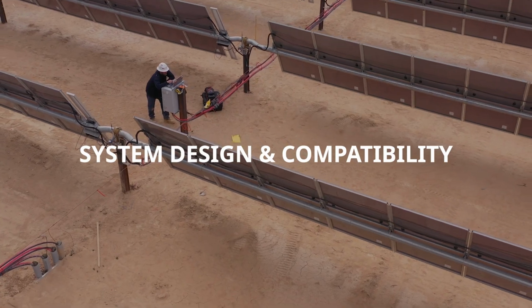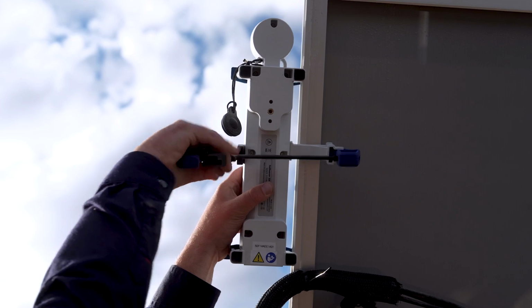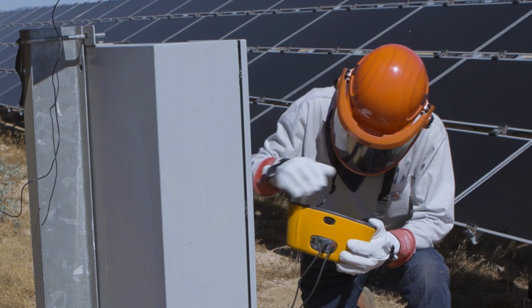System design and compatibility. Understanding system design and ensuring the compatibility of components is crucial. This includes matching panel specifications with inverter and battery storage systems, as well as ensuring the proper balance of system components.